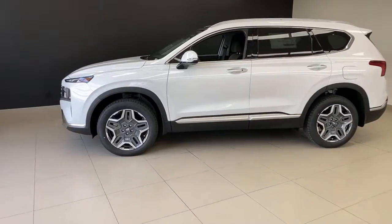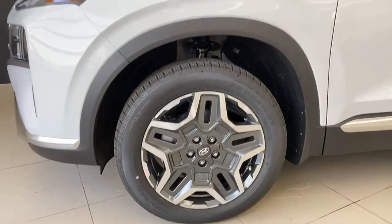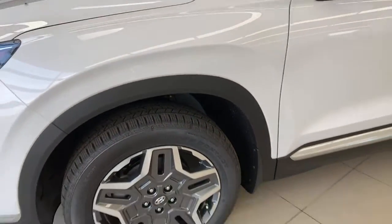Those wheel arches make it look like an off-roader. Yeah, you know what? I kind of like these sort of beefy wheels. I don't know if everybody's gonna like them. And then again, this plasticky area here, it's just nice if you do go off-road and gravel, it's not gonna chip right there.